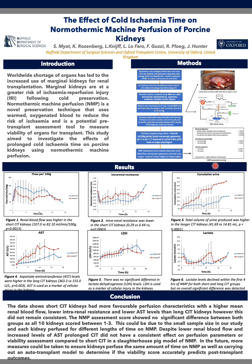For the assessment score, we found that all 10 kidneys scored between 1 to 3. And from previous experiments, these mean that they are viable for transplant. However, there was no significant difference between the two groups.